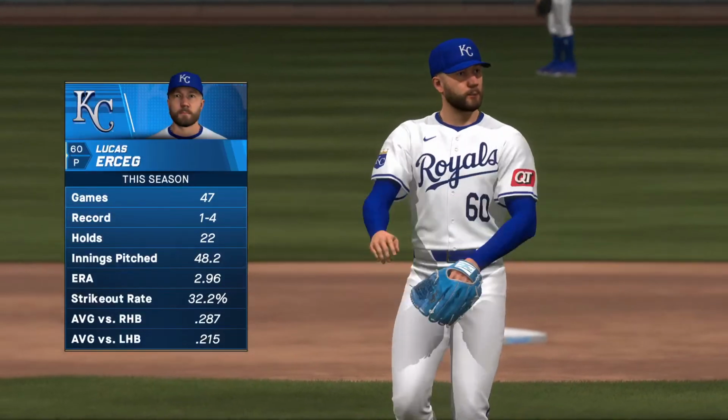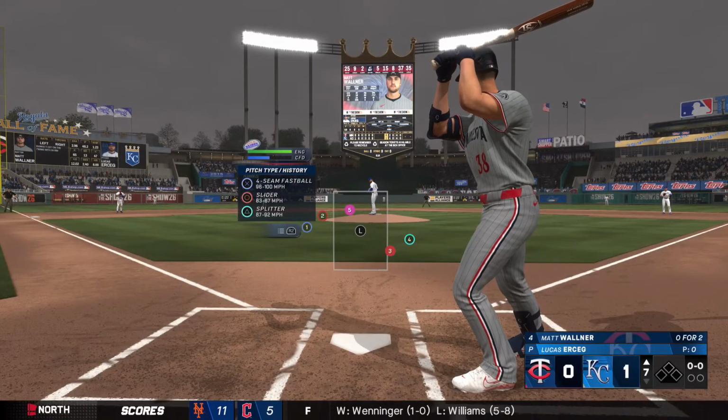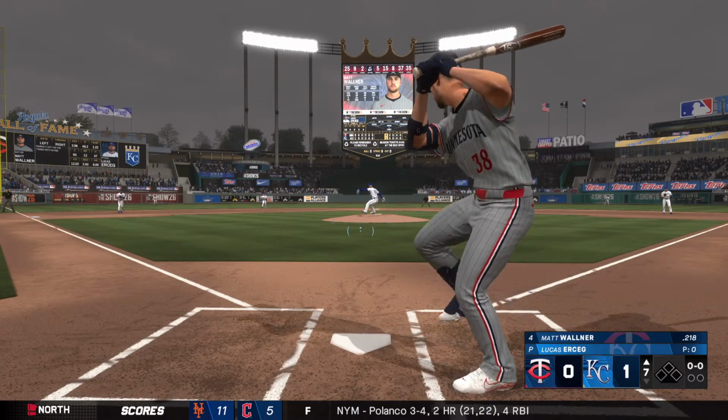Lucas Erceg taking over on the mound. And one thing on him, he's been really good this season at keeping the ball in the park. Not an easy guy to take deep.